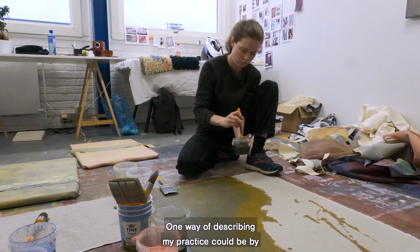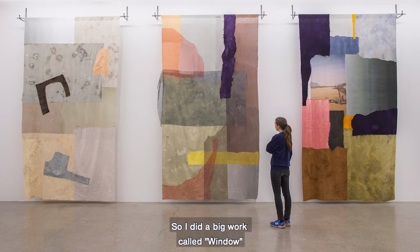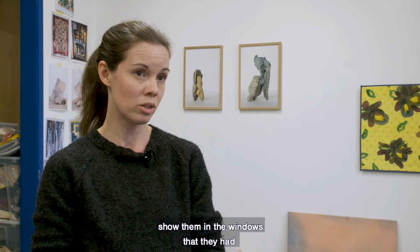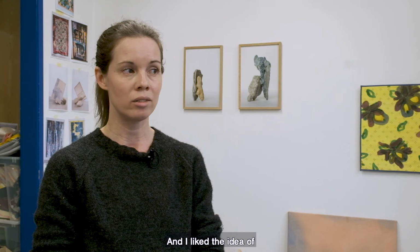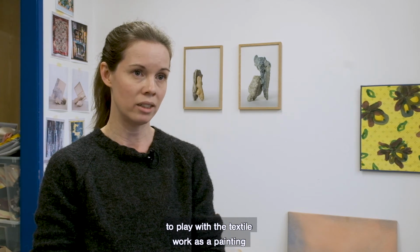One way of describing my practice could be by showing you 3 earlier works. So I did a big work called Window, 3 pieces made out of natural dyeing and a few prints as well. I did them for a show in Sweden where I was supposed to show them in the windows that they had. It was a former mental hospital, the gallery. And I liked the idea of playing with the textile work as a painting.